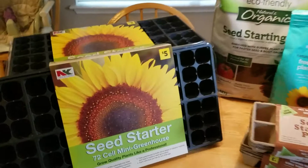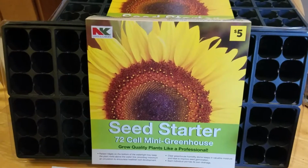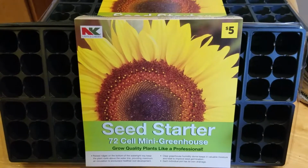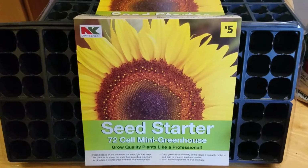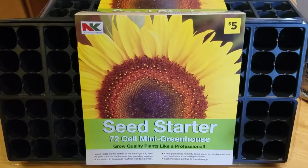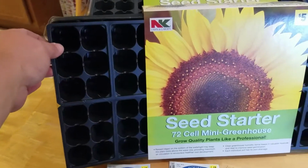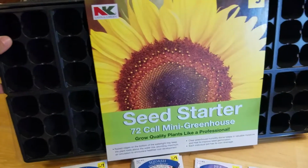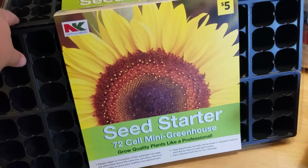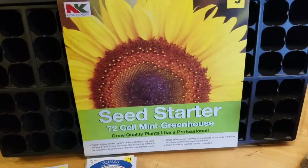Okay, so the first thing I'm going to show you is these miniature greenhouses. They're a lawn and garden brand. You can find them pretty much in any store that sells seeds and seed starting supplies. I've seen them at Walmart, Kmart, pretty much anywhere. But these I picked up at the Dollar General. They're the 72 cell greenhouses. They have the little plastic tray and the whole nine yards. They're normally $5, but I got these for $1 apiece. So I went ahead and picked up all that they had. There were 4. So right there, I already saved a ton of money.